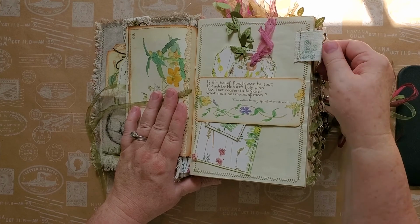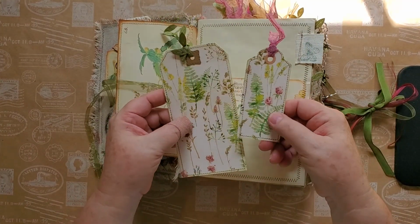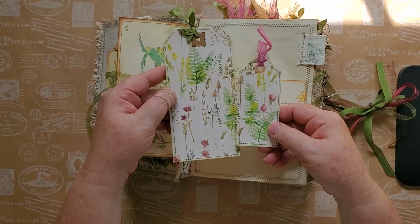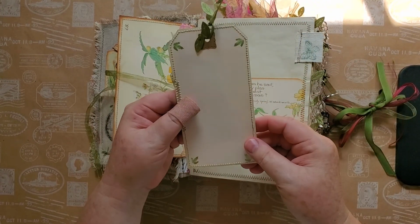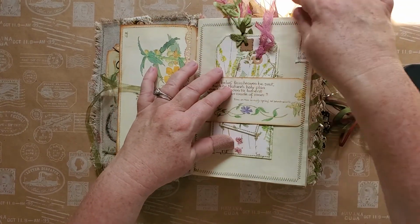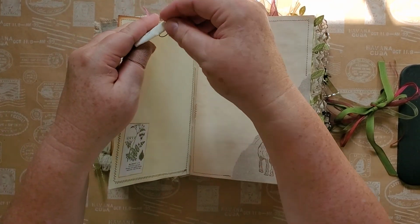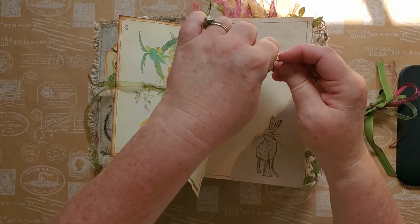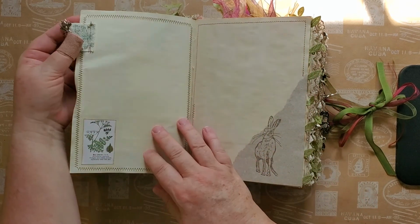Here we have a belly band. We have a tag here with some stamping. It's a butterfly. This is more of the roses from the napkins. Isn't that beautiful? More of my favorite ribbon. There's a charm here. He's a little bee, so he's busy. Look at that. Sweet little bee.